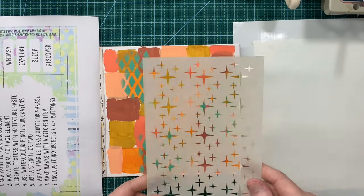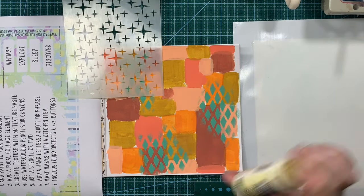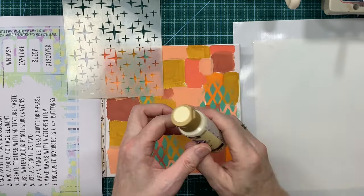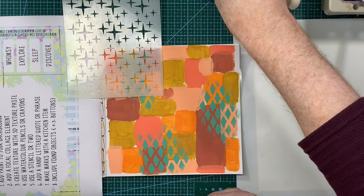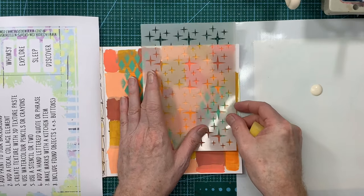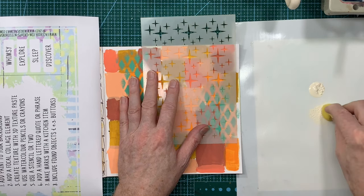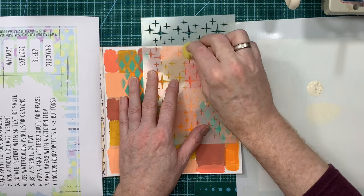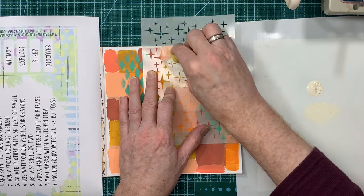Alrighty then. So the next one is that Twinkle stencil, and I'm going to use a cream colour. Not white, but a cream colour. This is light buttermilk. We like buttermilk. I like buttermilk chicken. Right, so let's add some of those twinkly stars in the background. Let's load up on paint. And again, I'm just going to pounce.